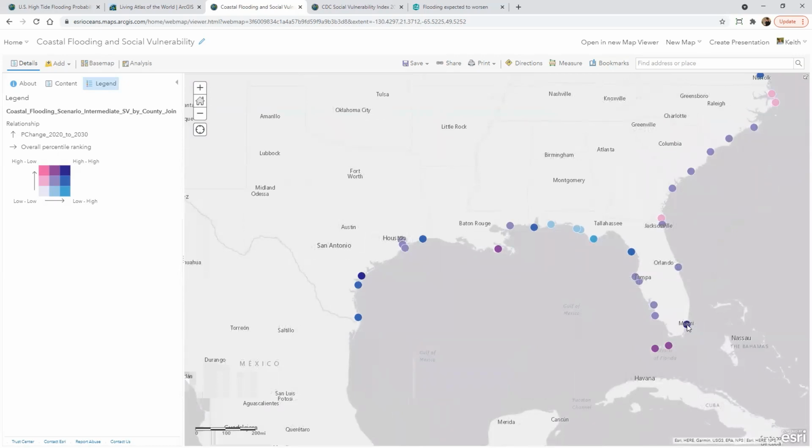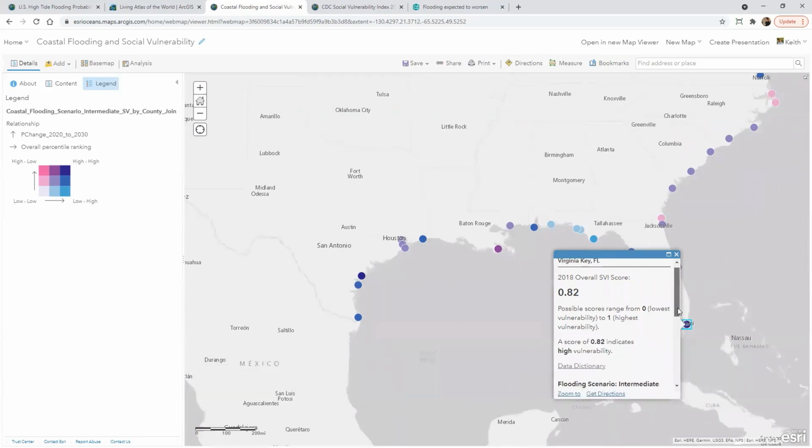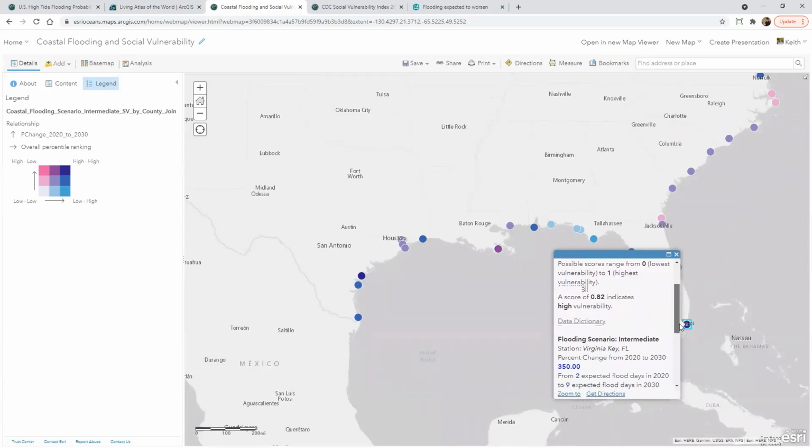And Miami is one of these locations that sticks out immediately. And when I click on this information, we have a nice informative pop-up. So it gives us that 0.82 is a social vulnerability index score. It tells us that 0 is the lowest vulnerability and 1 is the highest vulnerability.